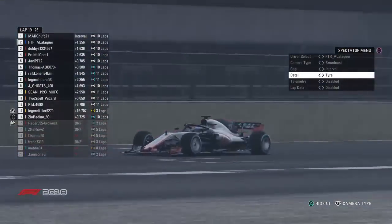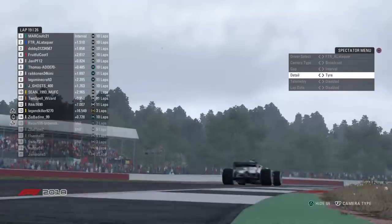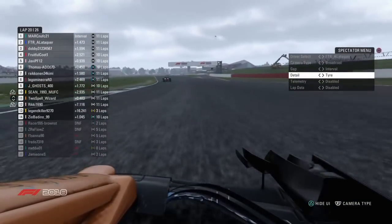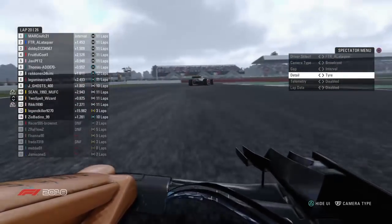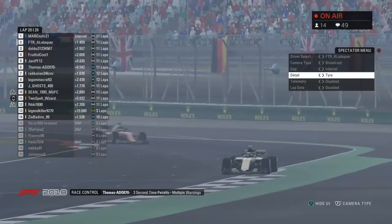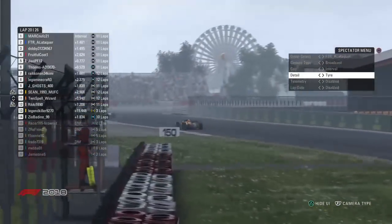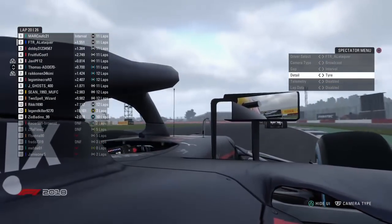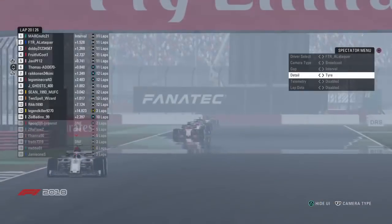Let's stay on board with Thomas. Let's see what he can do. FTR seems to have fallen away from Mark. But remember, FTR's got that 5-second penalty, guys, so right now he would be finishing 3rd. Well, actually, am I right in saying 3rd? No. Interval. No, he would be finishing 6th. It's just touch and go with Thomas, sorry.